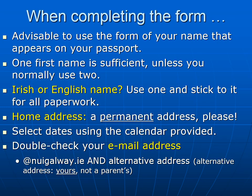When you're completing the form, it's advisable to use the form of your name that appears on your passport, and one first name is sufficient unless you normally use 2. Some students occasionally use the Irish version of their name. I would advise you to choose one and stick to it for all your paperwork. The home address you give should be a permanent home address, and when you're selecting dates using the calendar, please make sure that the year is correct.